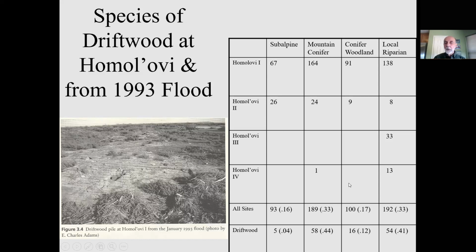And you'll notice that Homolubi 3 and Homolubi 4, most of the wood is cottonwood. That's because when those people moved into the valley, there were still a lot of cottonwoods growing. These are the earliest sites dating to the late 1200s. By the time the major occupations of Homolubi 1 and Homolubi 2 took place, most of the cottonwood was gone, so they had to use driftwood for their construction. So fully a third of the wood from these sites is from the mountain conifer zone, and 16% is from the subalpine area.